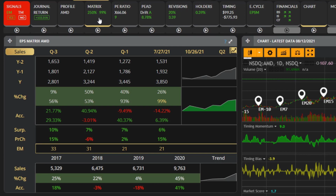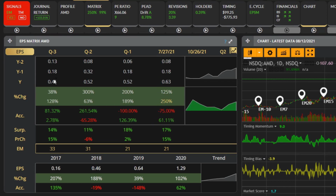On the matrix tab, we can see that the year-over-year sales increased from 1,932 to 3,850, which is a change of 99%, and the acceleration is 6.39%. On the EPS, we can see that the EPS increased from 0.18 to 0.63, which is a big increase of 250%, and the acceleration is also good, which is 61.11%.